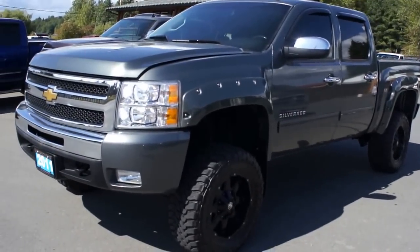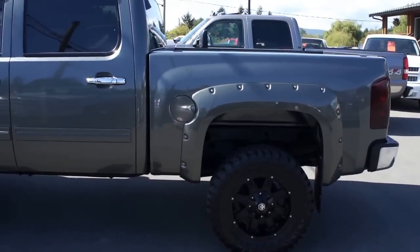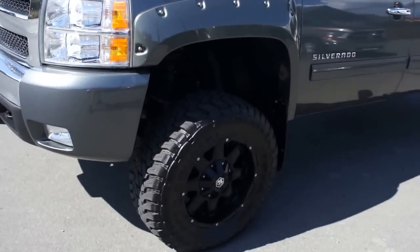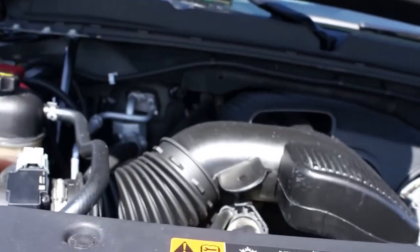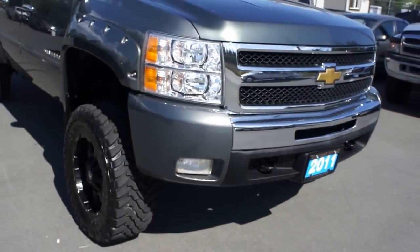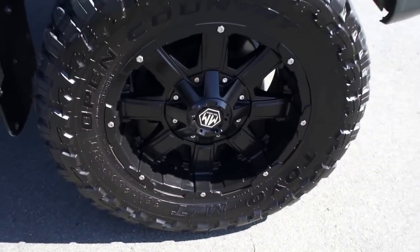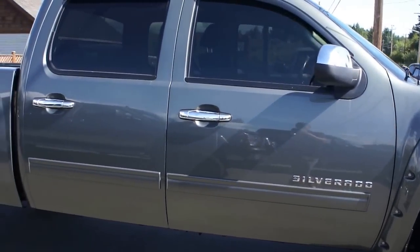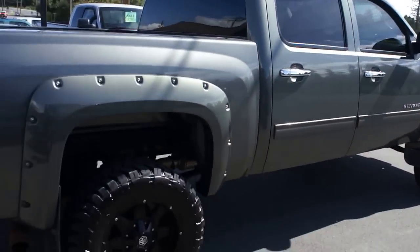2011 Chevrolet Silverado, and it's a 1500 crew cab short box four-wheel drive with a professional 6-inch suspension lift, some nice fender flares. With a 5.3 liter Vortec V8 engine. Has brand new wheels and tires, and they're Toyo MTs, 33 inch with 18 inch wheels. Tinted glass. It also has a chrome accessory package, chrome mirrors and chrome door handles.